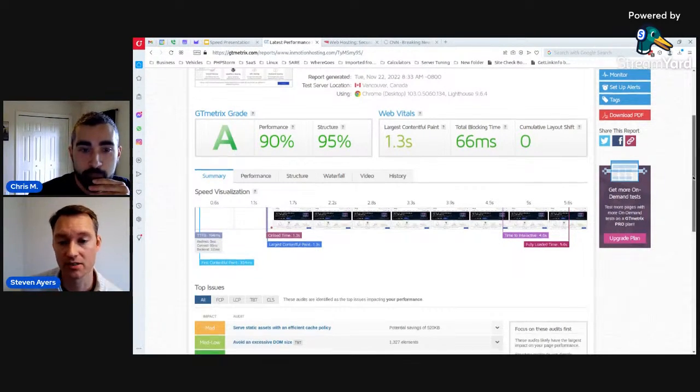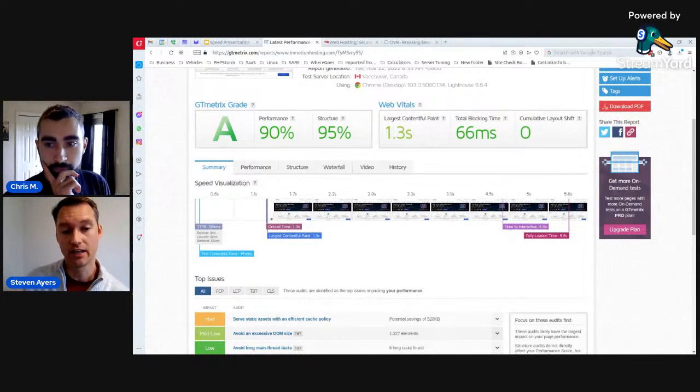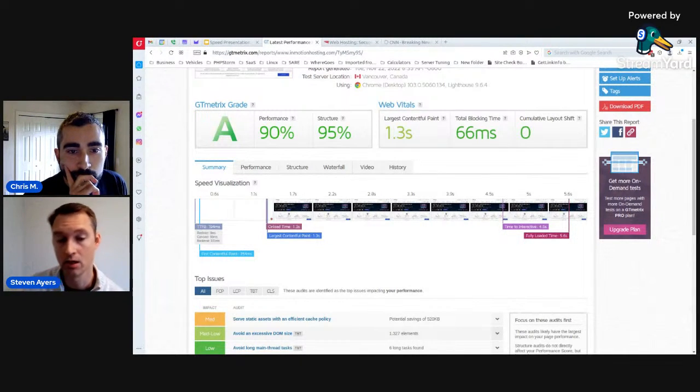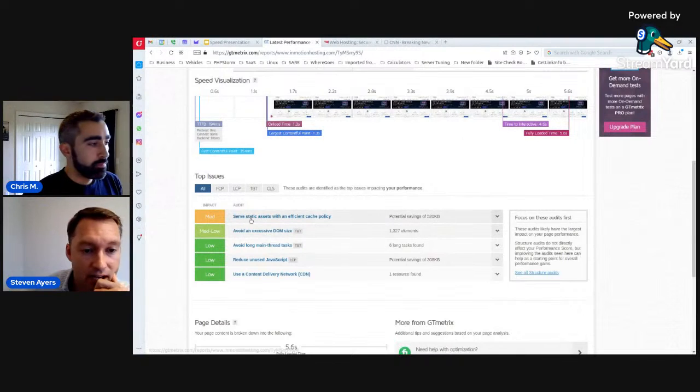Okay, so they're using custom Symfony, but since they're doing custom, they can't take advantage of some of these plugins we just mentioned and so forth. But they do have a little bit more control over what they can do. So let's see what GTmetrix says about it. GTmetrix says serve static assets with a more efficient cache policy.